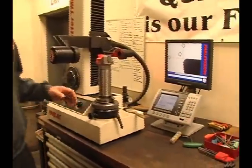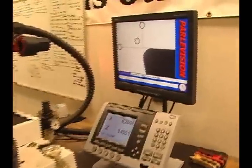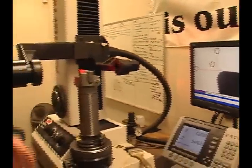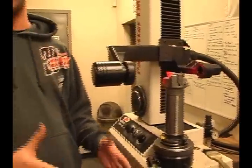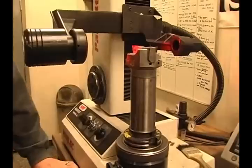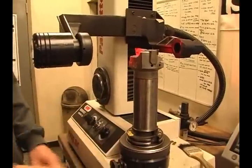Sure, no problem. Now with this one right here, we can get the height offset, and we program the number from here directly into our machine. So then our work offsets know from the machine where the tool is going to be at and how to cut on the product. Gotcha. The diameter, if we need to change the diameters of bores, then we can do that by this machine also.